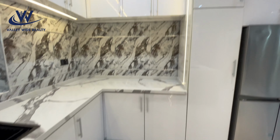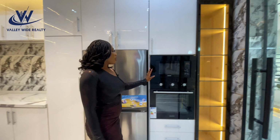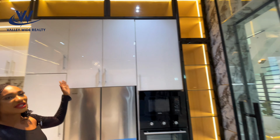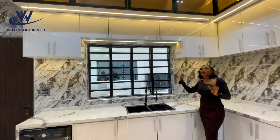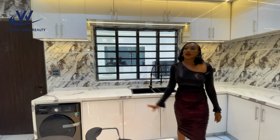Also by this area we get an integrated double door refrigerator. We get the microwave and the oven, and of course beautiful spaces for storage. Now the brass slab has been done with tiling. We get a gigantic window space right here for ventilation and natural light.